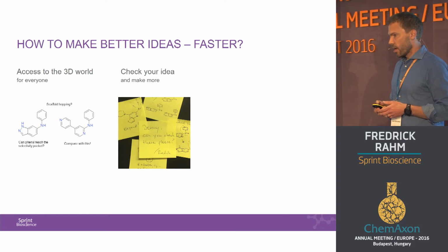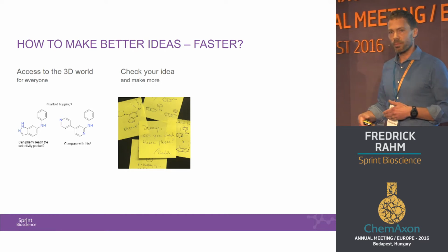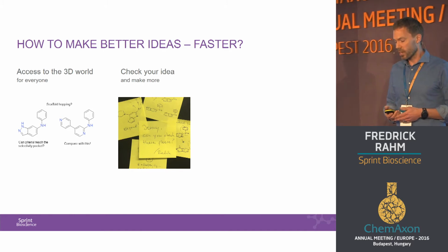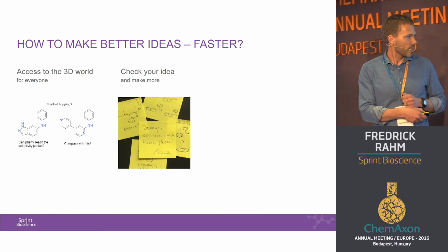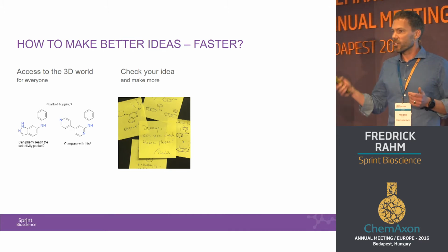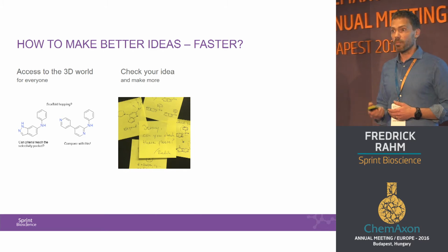And the second thing is that we want people to be able to check their ideas, make more ideas, learn, be more creative and create better ideas. Instead of handing a lot of post-its to Jenny, saying can you check these please? Because then the iteration will be very slow. If I can check this myself, I can make another idea that is even better, or I can make more ideas.